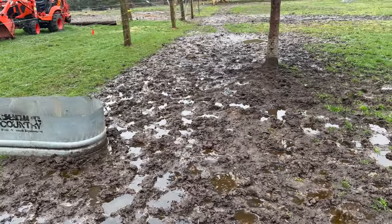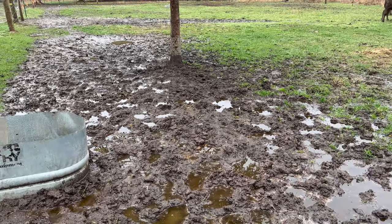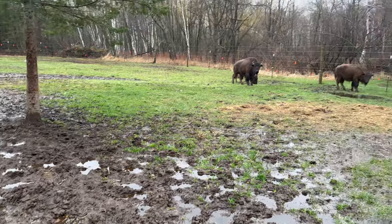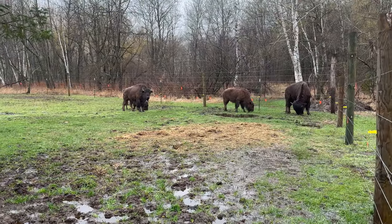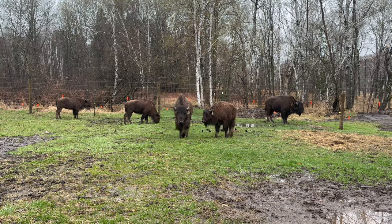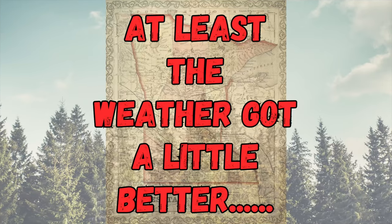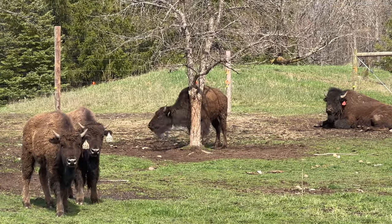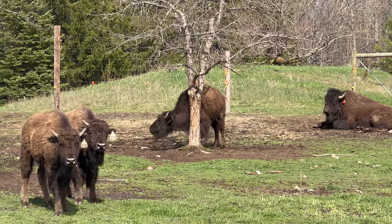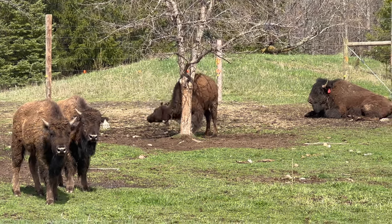Man, look at all the mud. Lots of mud. They're definitely doing their best to get rid of that winter coat there. Man, that's got to be itchy.